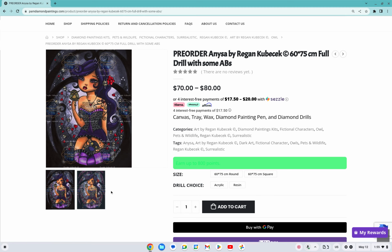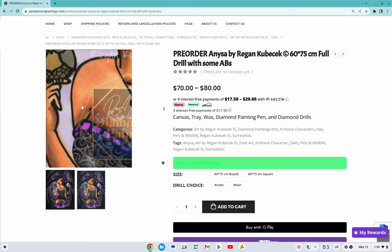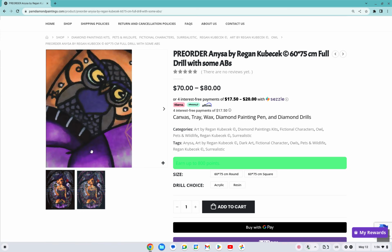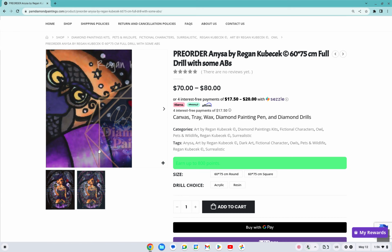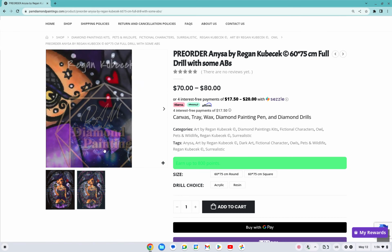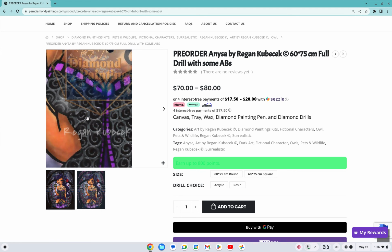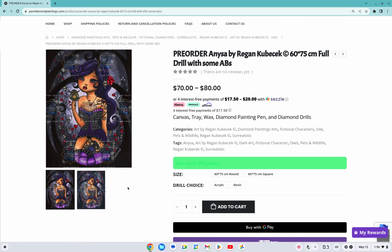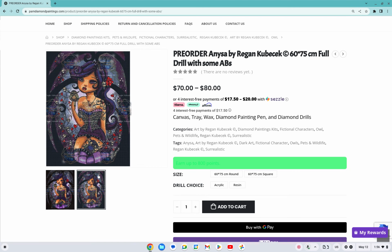It looks like she's in a forest possibly, or she's just surrounded by, it looks like maybe vines. She's holding an owl. And she also has a tattoo of an owl on her leg. She has really cool purple striped stockings and a really intricate corset. Yeah, so just love the overall look of this character.